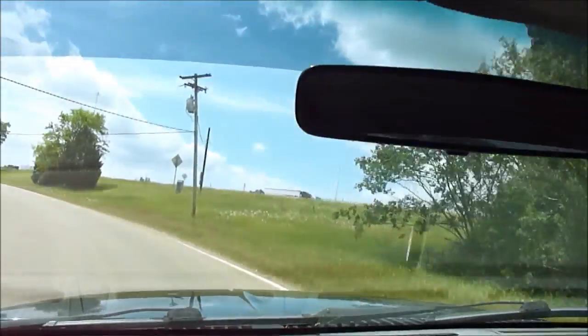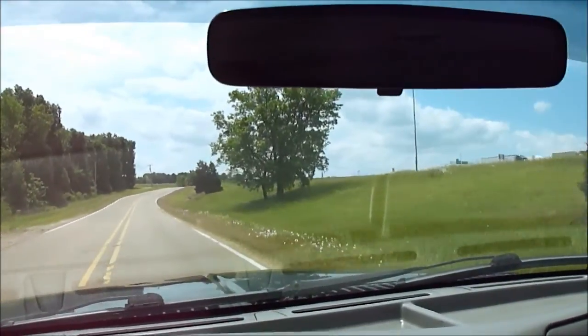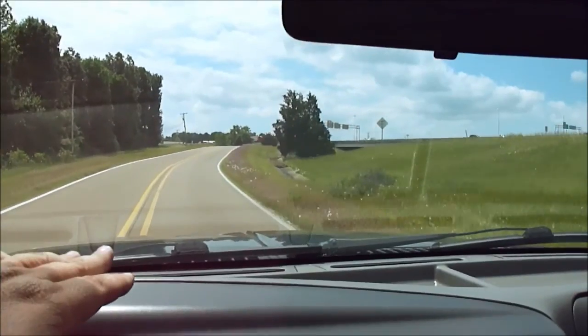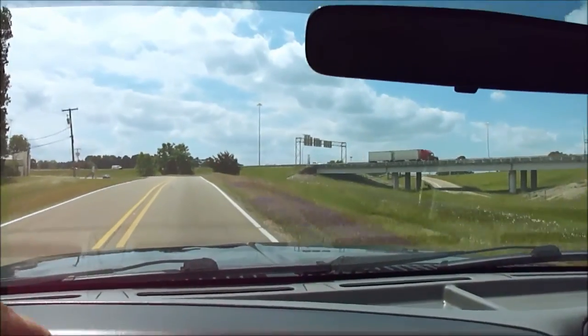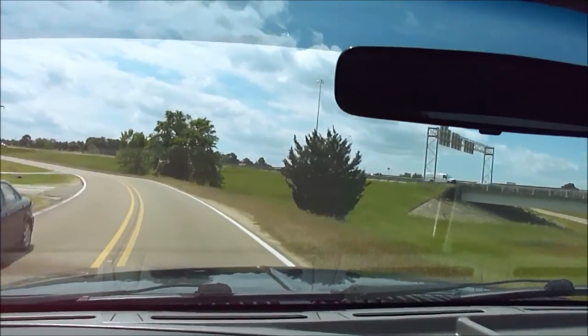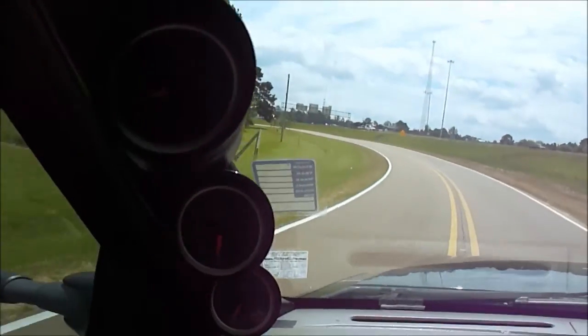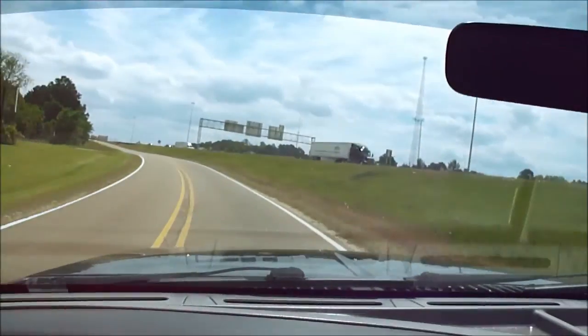This does have an open element air cleaner. It gives you more flow, so obviously you get a little more intake noise. Now you could swap that out for a stock air filter if it makes too much noise for your taste, but sounds good to me. It gives you that good turbo sound. You can see all the gauges, boost gauge, everything jumps up like it should.